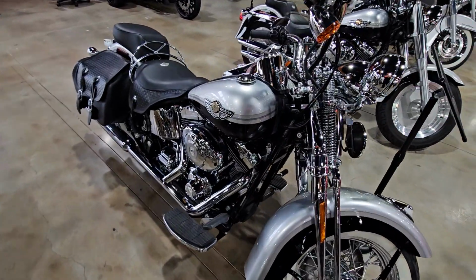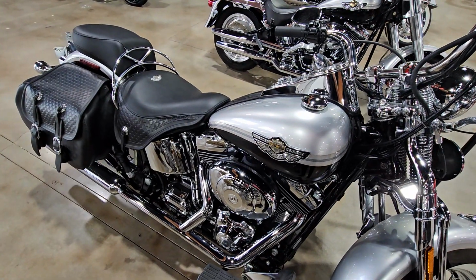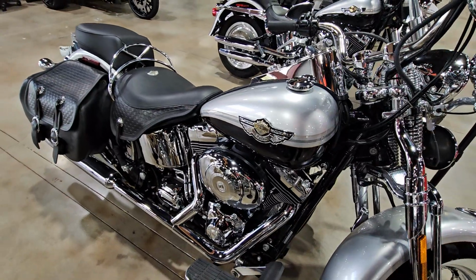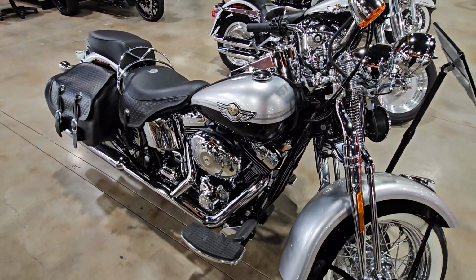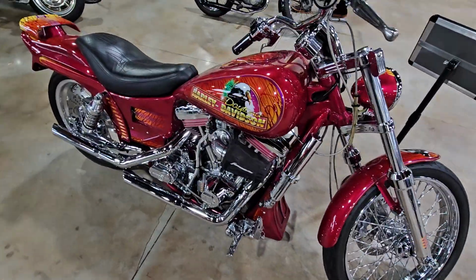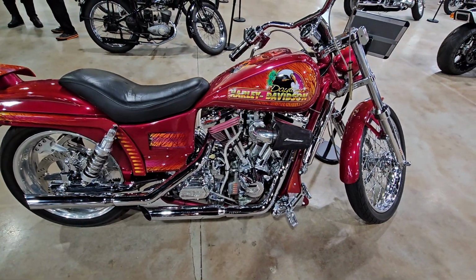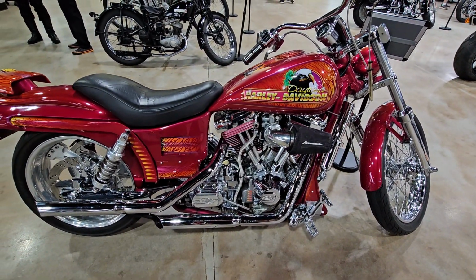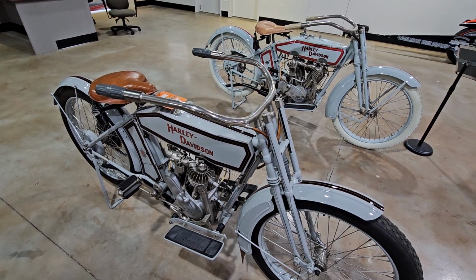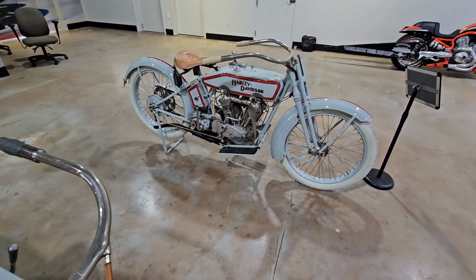'03 Springer Harley-Davidson Anniversary Special. 1903 to 2003. 1993 customized Harley-Davidson. Beautiful looking machine. And a 1914 and a 1916 Harley-Davidsons.